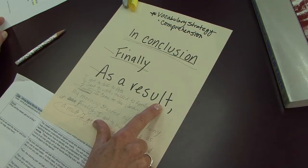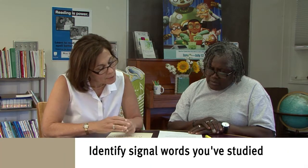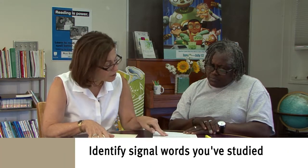All of these are kind of telling us that the author wants us to pay attention, and that if we take away anything from the story we've read, probably that's the most important part that they want us to remember. Okay? And what we're going to do now is read a couple little articles and have you highlight when you recognize those signal words in there.